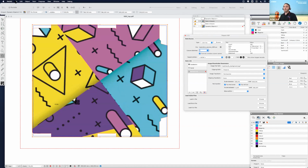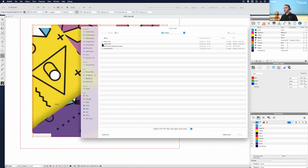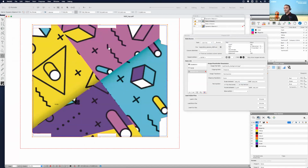There is one more option, let's say to apply images or PDFs several times somewhere in your artwork. And I will do that right now here with the Smarties.